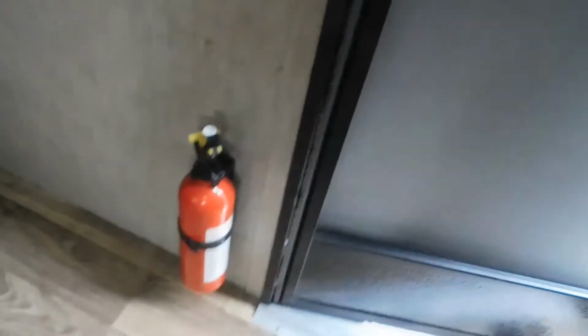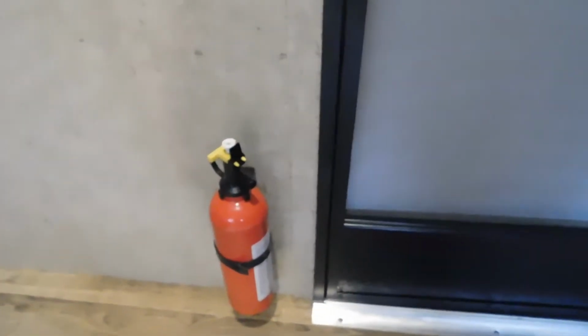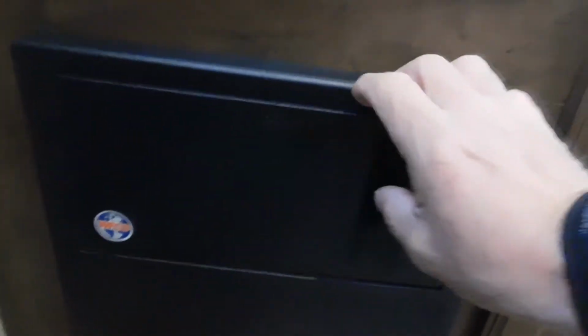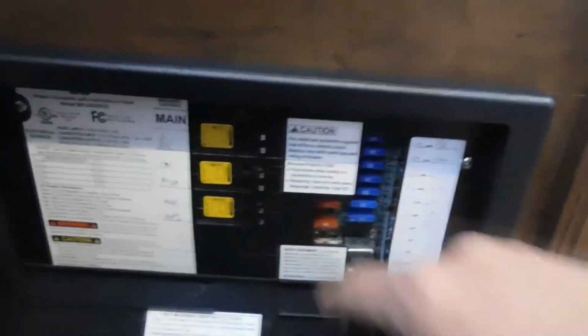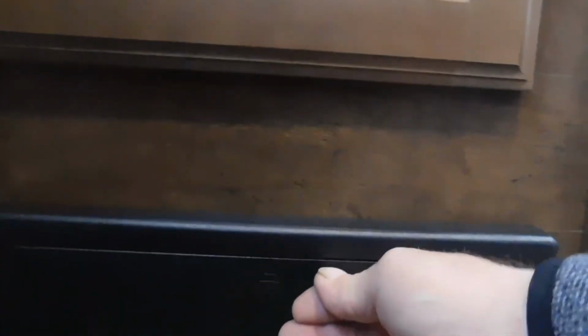Coming in your unit, first and foremost, at the entry doorway will be your fire extinguisher. Make sure that everyone that's camping with you knows where the fire extinguisher is. It's by your entry door. So your entry door is quite a bit to the left as you come in. Down here on the bottom is an access panel to your fuses and breaker box. Looks like you got mostly 15s in there, a couple 40s. Highly recommend grabbing some of them from our store and keeping them on hand with you when you go camping.